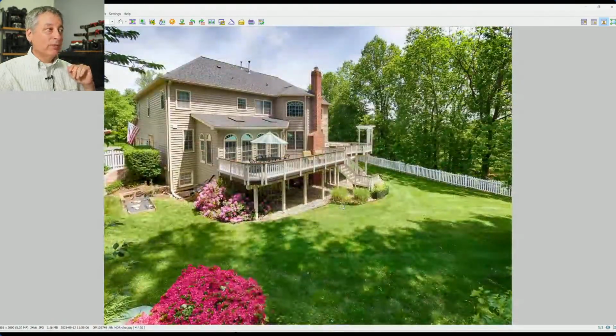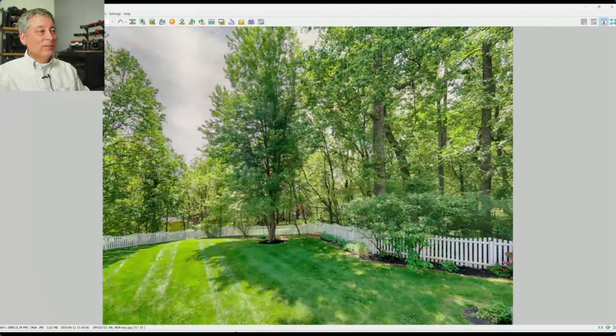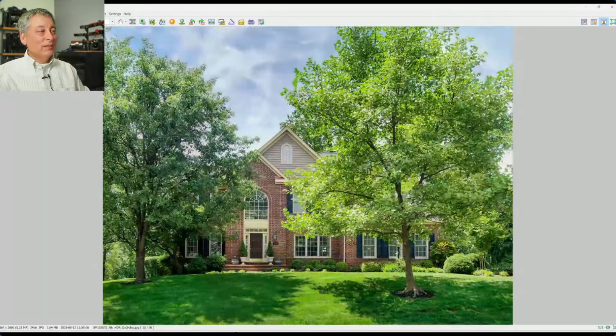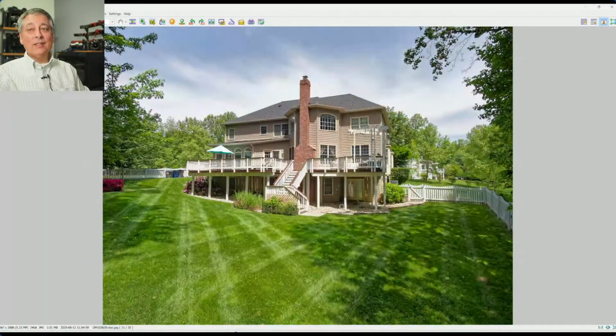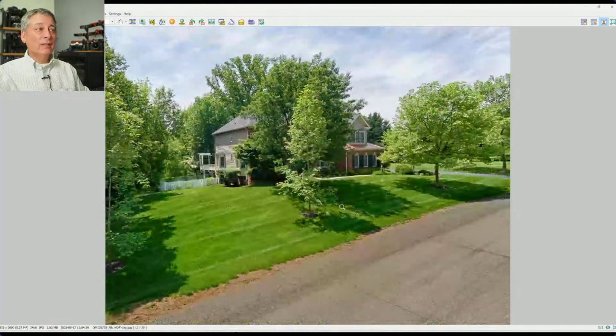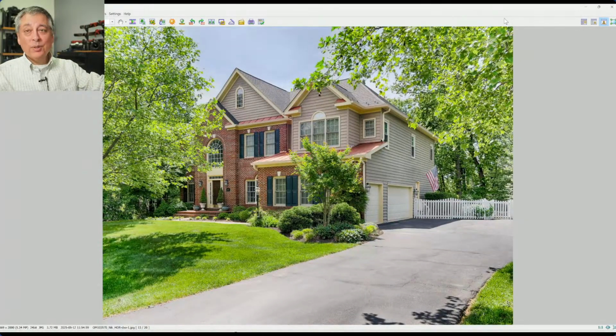Anyone want to take a guess what this house is listing for? Is there a picture of the front? Yeah. And this is way out in the frickin' sticks. I had to drive an hour to get there. So this is a two-car garage. Anyway, I'm just curious what you guys think in US dollars. What do you think that would be?